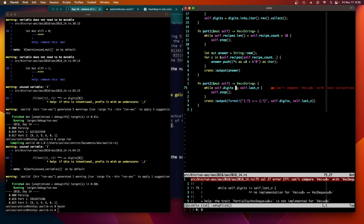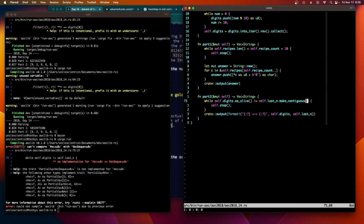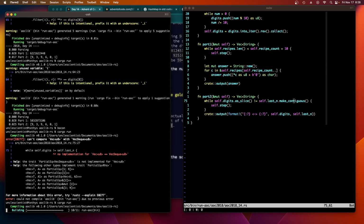Can't compare VecU8 with standard collections something. Oh, because one's a... that's a shame. As slice. Make contiguous. That's going to be super slow, but at least you can compare them that way.